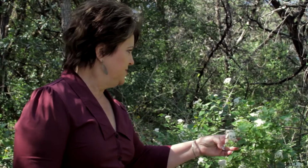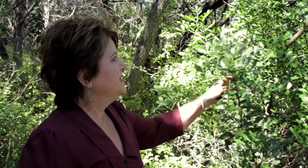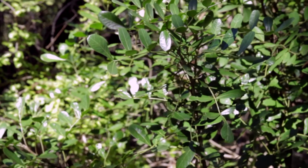Isn't it beautiful? Down here we've got Texas mountain laurel, which is another native species. And in the early spring it has really big draping lavender blooms that smell like purple Kool-Aid. I mean, really, really wonderful, fragrant, sweet. But it's a wonderful Texas native plant.